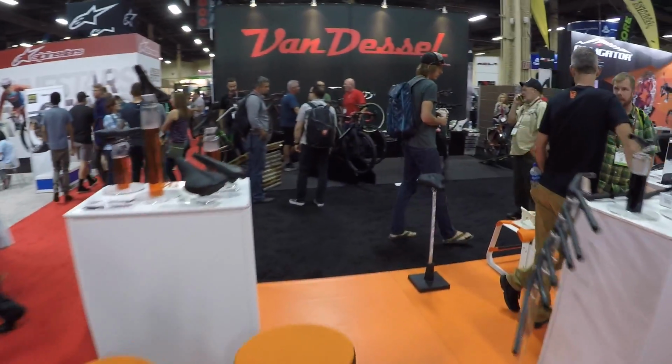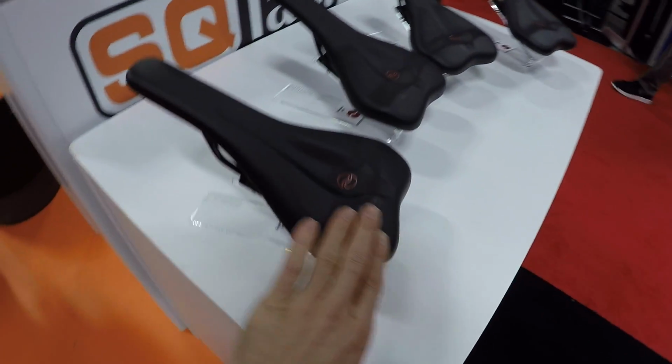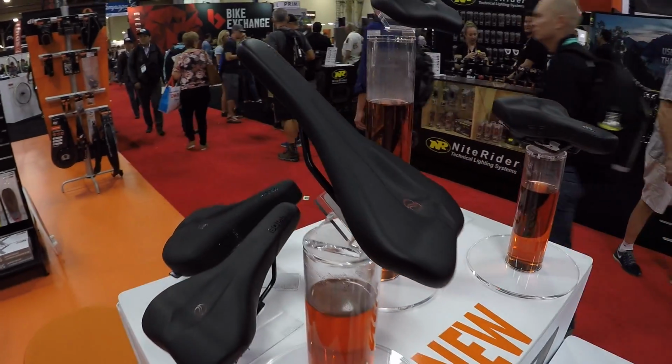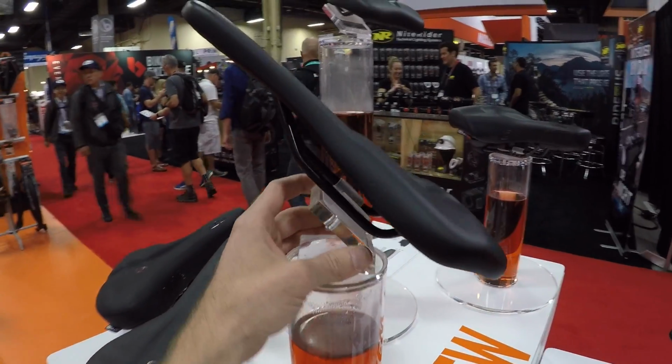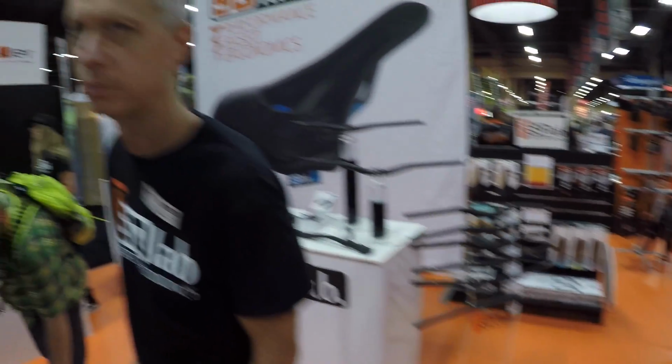Okay, guys, this is the saddle I was talking about. It's kind of funky. It's like step down. You can see when I first saw it, I was like, is this thing flat or is it broken or what's the deal? Can you tell a little bit?